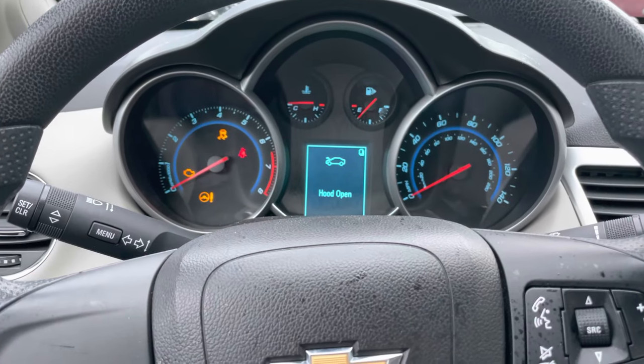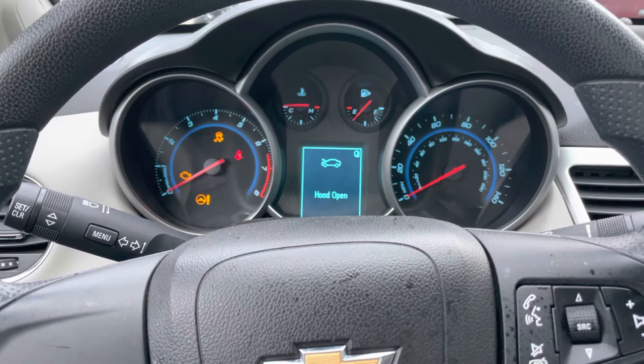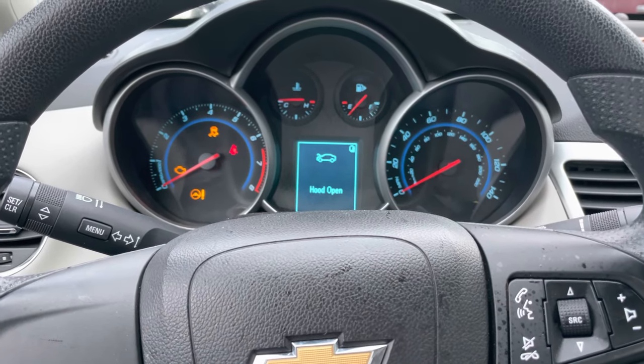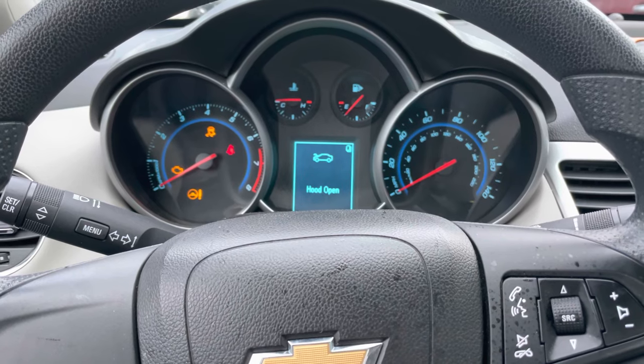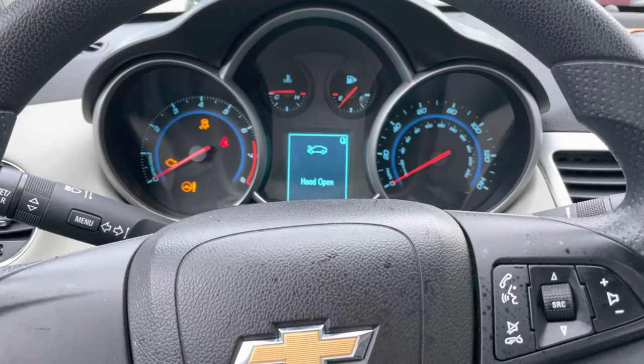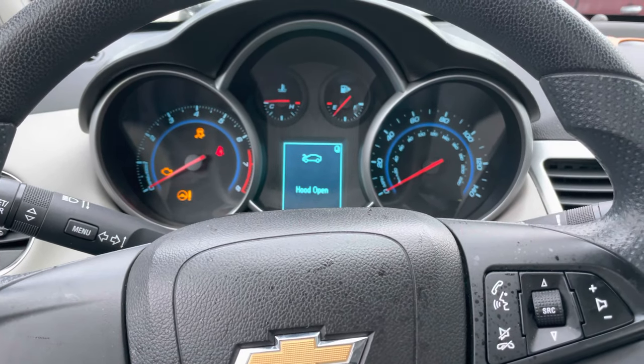So today we have a 2014 Chevy Cruze. The complaint is that the vehicle will not go over 30 or 40 miles per hour, multiple warning lights, transmission shifting concerns, etc. I've done a quick health check of the vehicle under the hood, didn't find anything obvious, so I'm going to move on to checking codes.